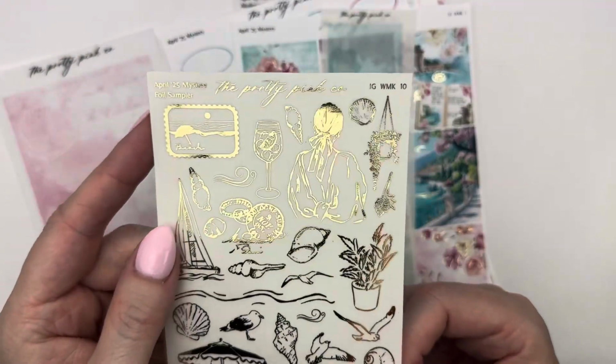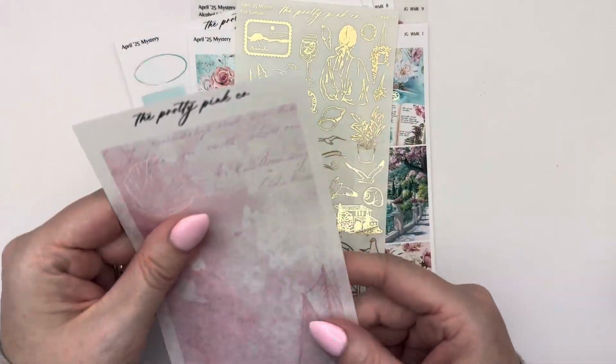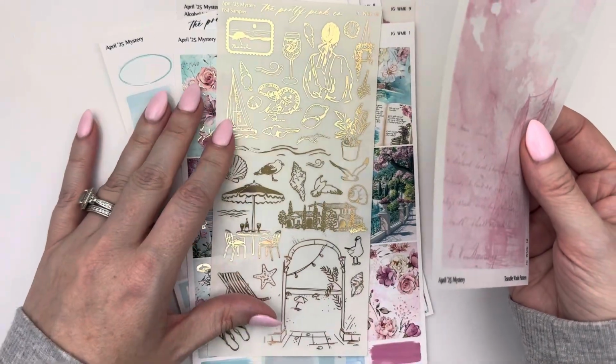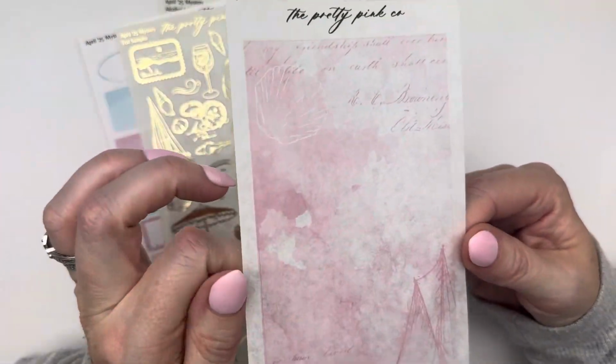I say I love seagulls, but really, I haven't had great interactions with seagulls. I got pooped on by a seagull one time, so I don't know why I'm like, oh, they're so cute. Like, no, they're nasty and they poop on you. But they can be cute in foil form, right?